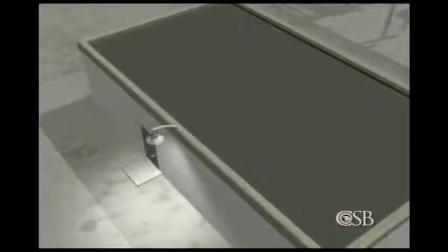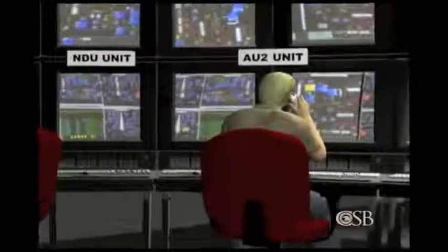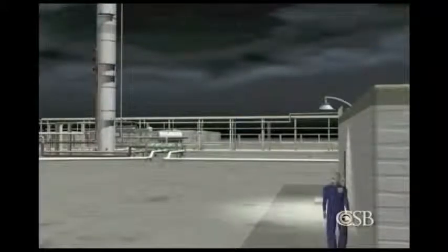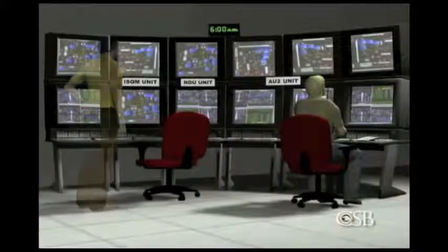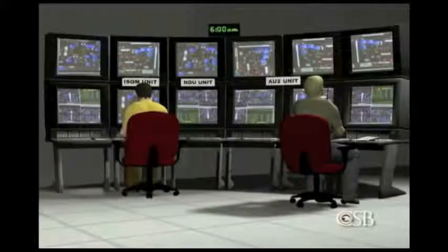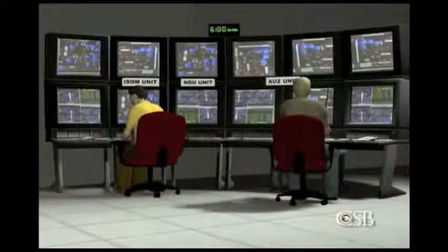The lead operator had been overseeing the startup from a satellite control room within the ISOM unit. At 5 a.m., he briefly updated the night board operator in the central control room about the startup activities. The lead operator then left the refinery early, an hour before the end of the shift. A new board operator arrived in the control room around 6 a.m. to start his 30th day in a row working a 12-hour shift. He spoke briefly with the departing night shift operator and then read the logbook to prepare for the startup.